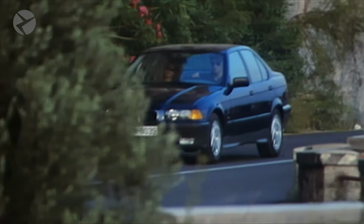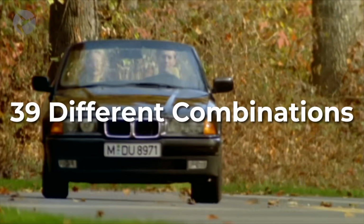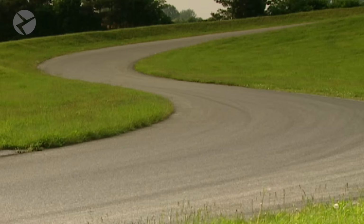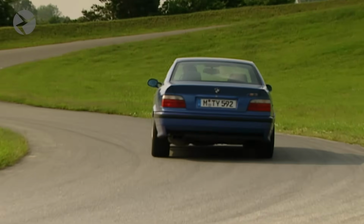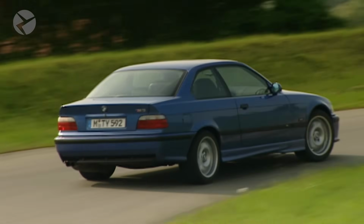If you take all body styles and trim levels into consideration, there were 39 different types of 3 Series BMWs that you could get. This is compared to the only 16 you can get in North America, and some of them were Canadian or US only. The sensation of the 3 Series continued to grow, and BMW responded in 1997.